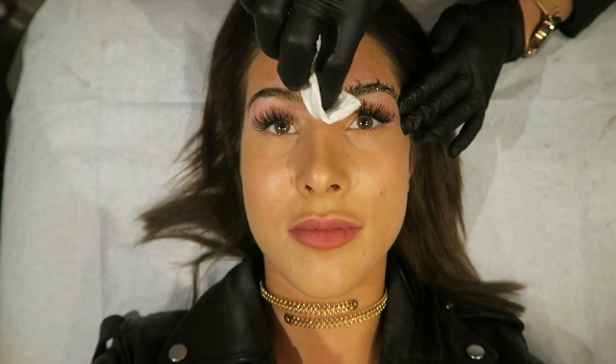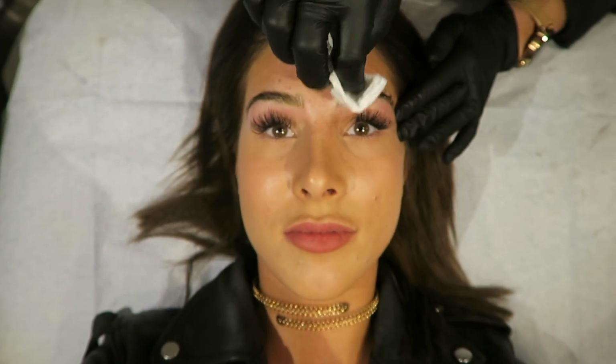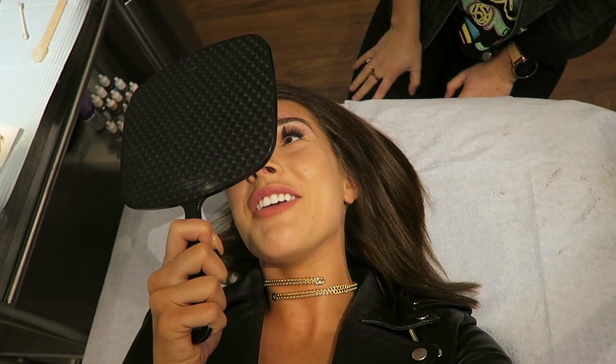This is wild. Yeah. This is life-changing. Everyone has to do this. It's like before and after getting your brows done. Once they start healing, they will shrink a little. Okay. Do you want to do a couple higher ones in here? Give me a mirror. I can look at it for sure.